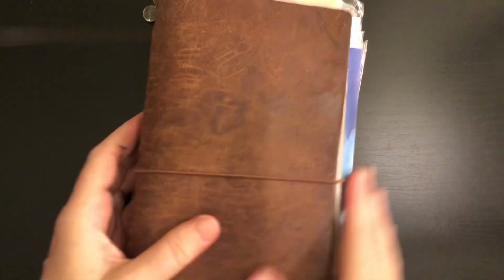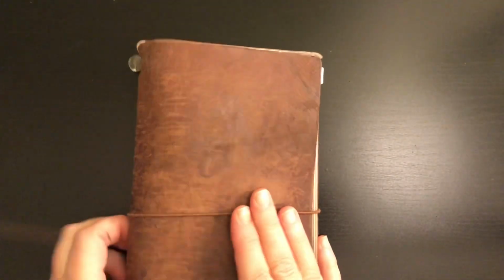And in addition to the cousin, which is my main planner, I will be using the traveler's notebooks for everything else. And this is what I'd used for years previously. So this is kind of what it looks like now.